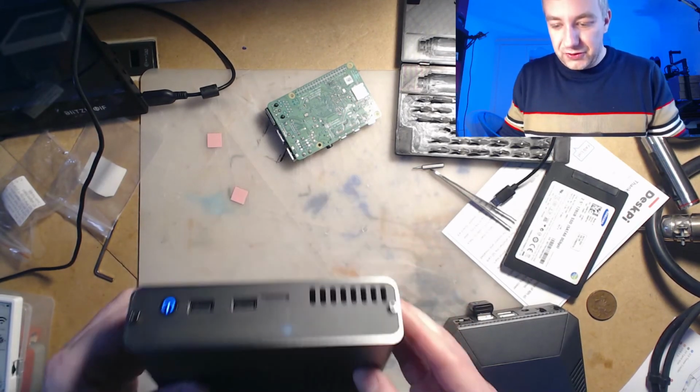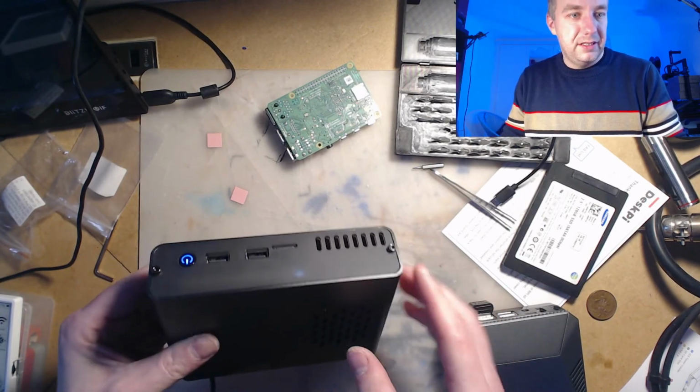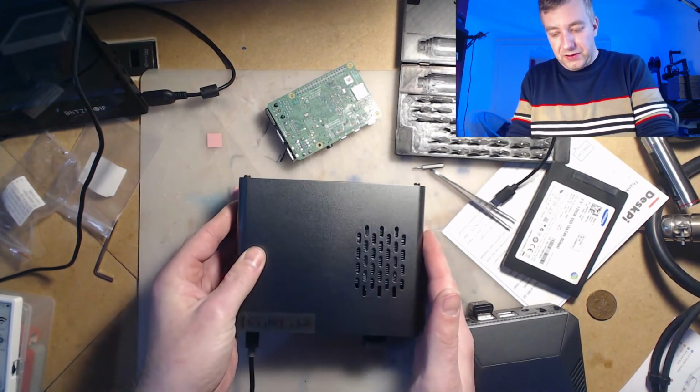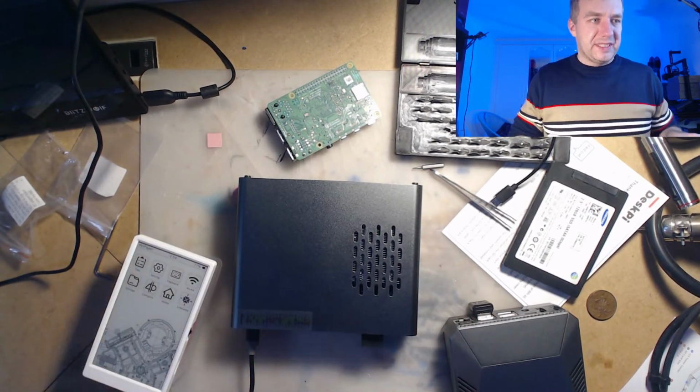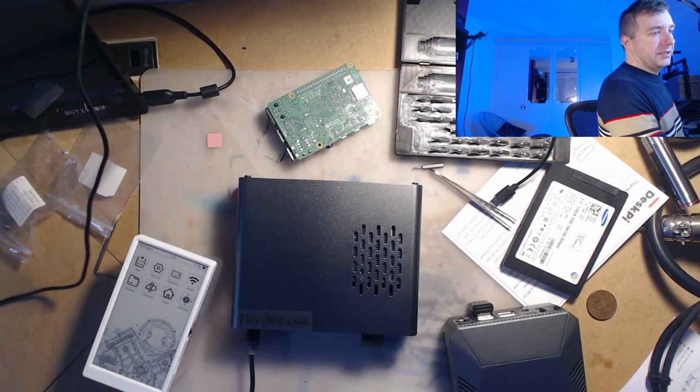Okay, so this is obviously connected. It's blue. There's a light in here for the SSD. Now, I should be able to boot it because it's not set to boot from USB, so let's take a look and see if I can actually run it.